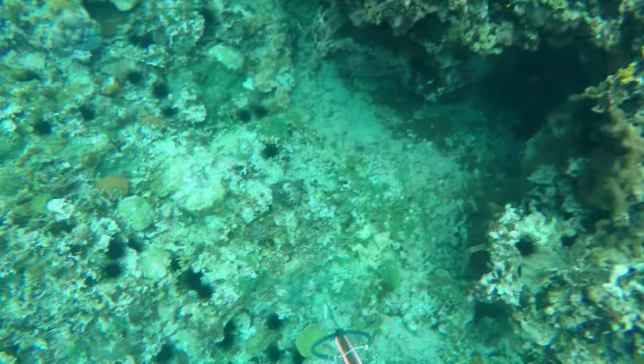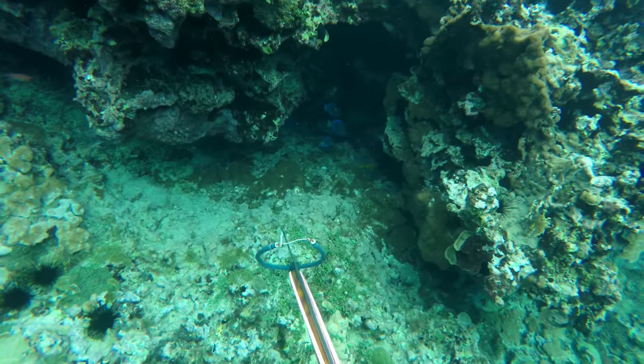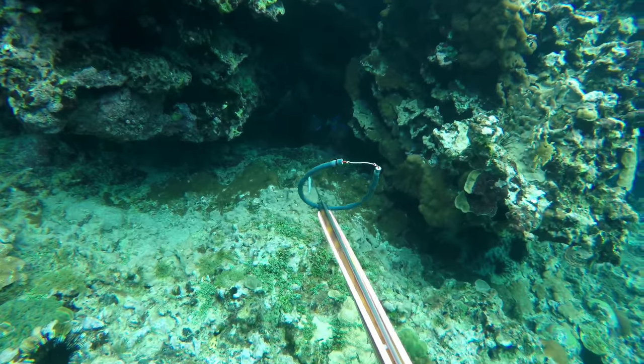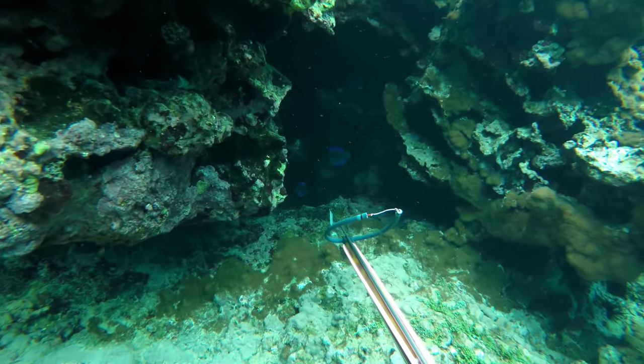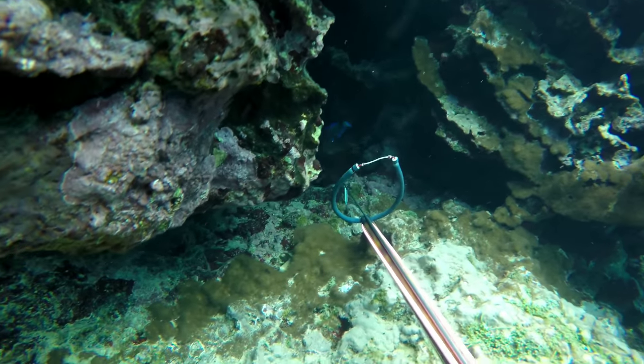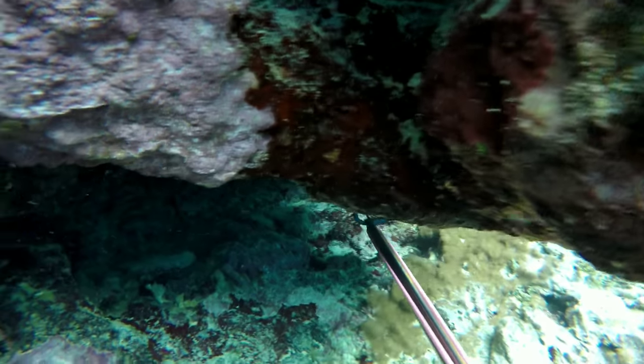So I made this next dive to see exactly what it was. I was moving real slow, trying to find a better position to see more under the rock, but I did not see that fish.